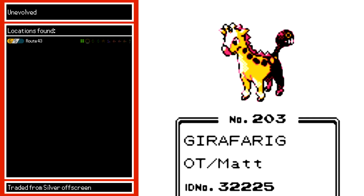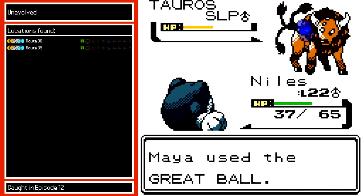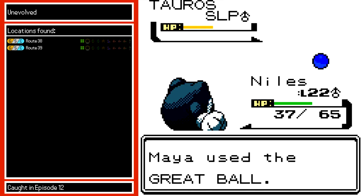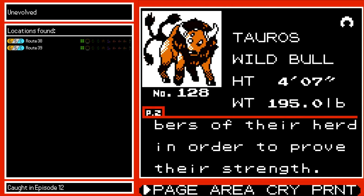Girafarig, the long neck Pokemon. When it's in danger, its tail uses some sort of mysterious powers to drive the enemy away. Tauros, the wild bull Pokemon. These violent Pokemon fight with other members of their herd in order to prove their strength.